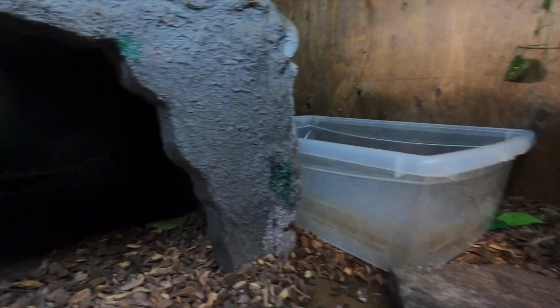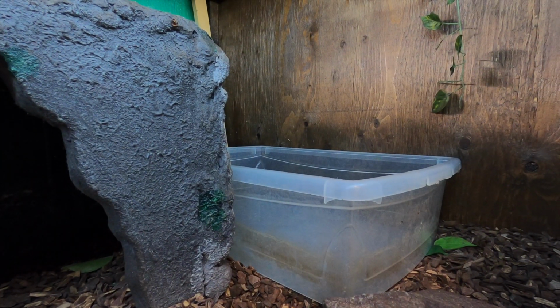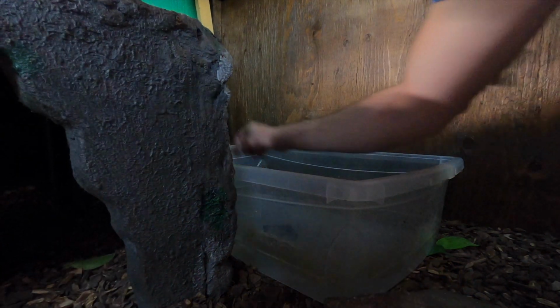Alright, so I did find this big tub again. I don't really want to put it in, but I kind of have to. Don't really have another water dish for him. And we can fill it up just a little bit. Just crawl over, you guys.